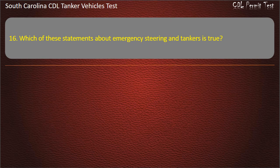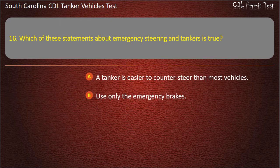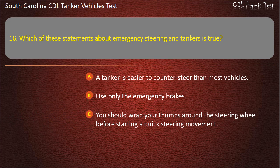Question 16. Which of these statements about emergency steering and tankers is true? A tanker is easier to countersteer than most vehicles. Use only the emergency brakes. You should wrap your thumbs around the steering wheel before starting a quick steering movement. Answer. Use only the emergency brakes.